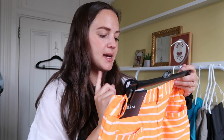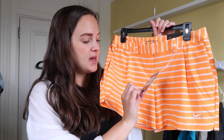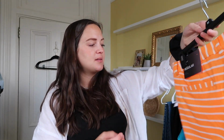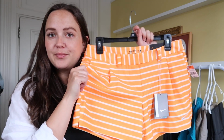Next up, I paid $8.99 at Goodwill for these. I was wishing they were my size. They're just women's Nike Golf little shorts, new with tags, originally $75. Anything new with tags most of the time is a pickup for me, especially something like this, especially because it is golf season, so these should sell really well and really quickly. Okay, last two on the hanging rack, and then we'll get into this giant bag of inventory.